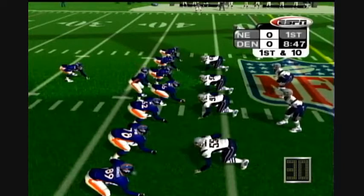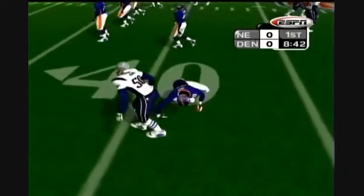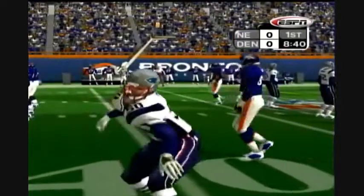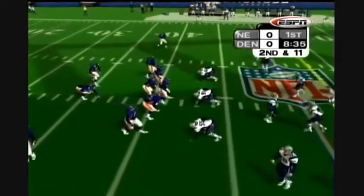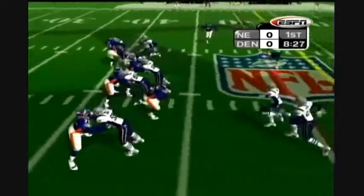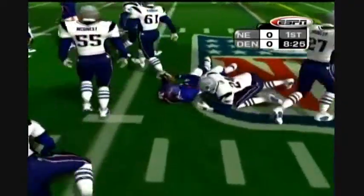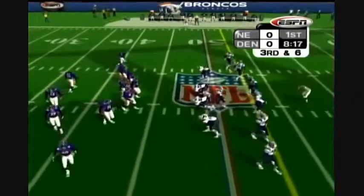33. Set. Hot. Greasy. Quick drop. Second down and 11 to go. They bring in the nickel package. Set. Cut. Anderson with the ball. Stopped by Law. They're down and 6 for the first.